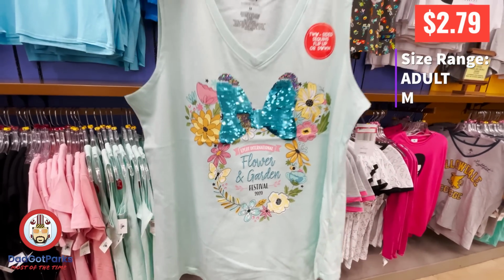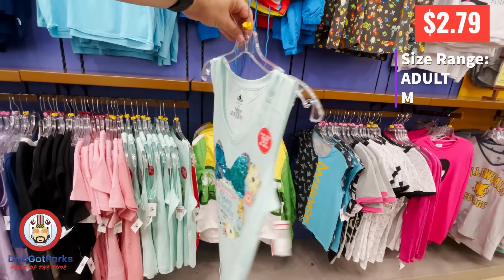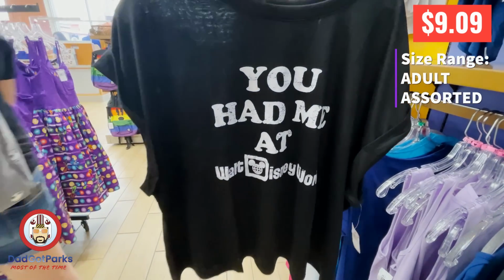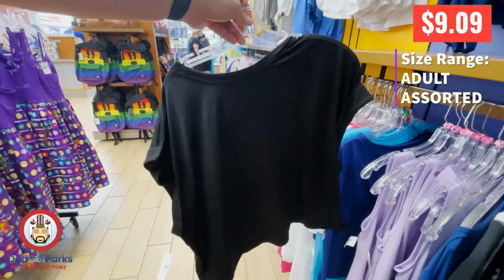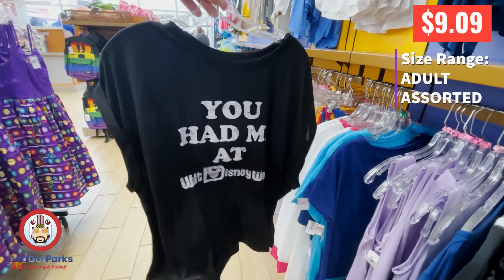$2.79 flip sequin. I mean, that's ridiculously cheap. It just really is. You had me at Walt Disney World. Very flowy shirt, kind of see-through, so keep that in mind if you are looking to purchase this shirt. Very flowy. It looks almost like a ghost.